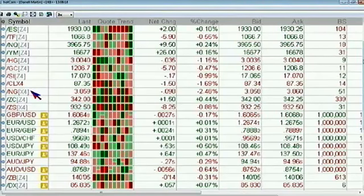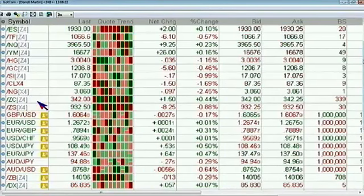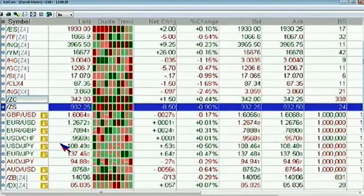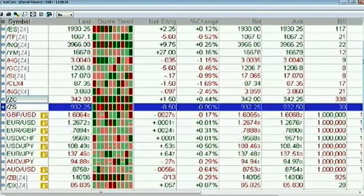Looking at our ags, we got corn up about 0.5%. It's only $1.50, but it's a smaller number there. We'll get on over to soybeans. We got soybeans down 9 points right now, so it's about a 1% move on soybeans.